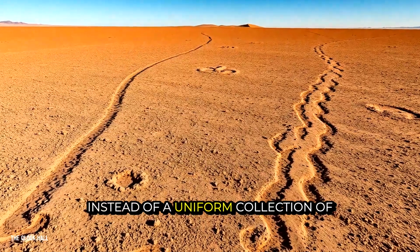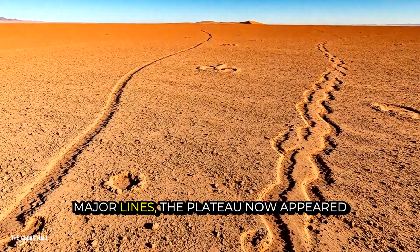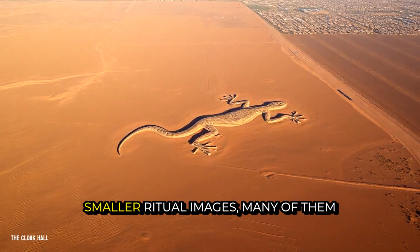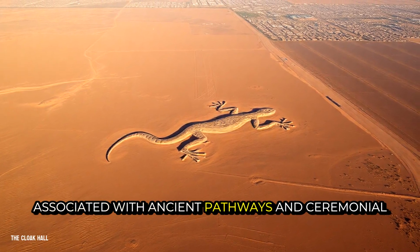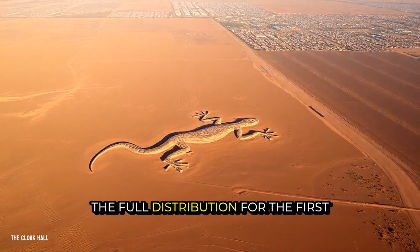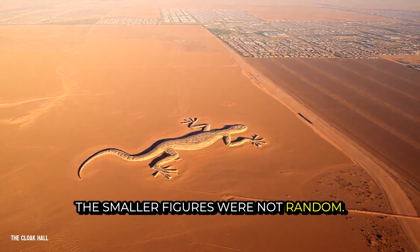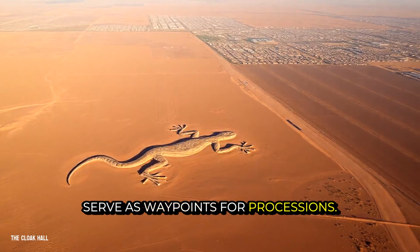Instead of a uniform collection of large geoglyphs clustered along a few major lines, the plateau now appeared to contain a dense scatter of smaller ritual images, many of them associated with ancient pathways and ceremonial spaces. Remote sensing allowed archaeologists to see the full distribution for the first time. The smaller figures were not random. They seemed to mark routes or serve as waypoints for processions.